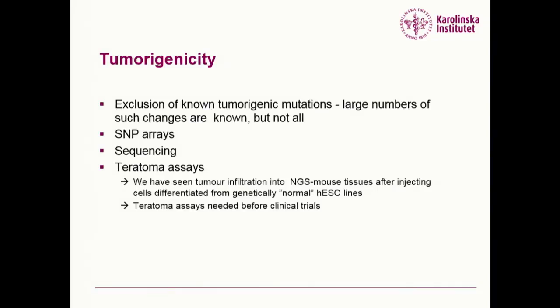Even though all these genomic tests are normal, we don't know if there is something in the genome that still forms tumors, some mutations that are unknown in that respect. And for these teratoma assays, we just inject either differentiated or non-differentiated cells into immunocompetent mice and let them grow as a tumor there.